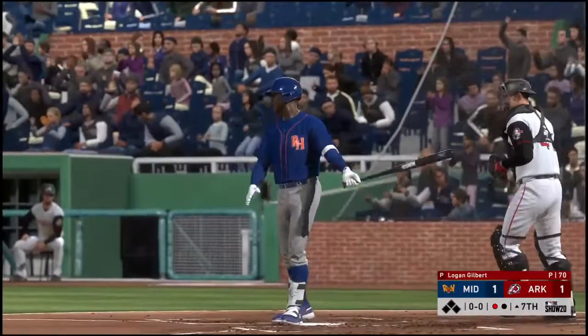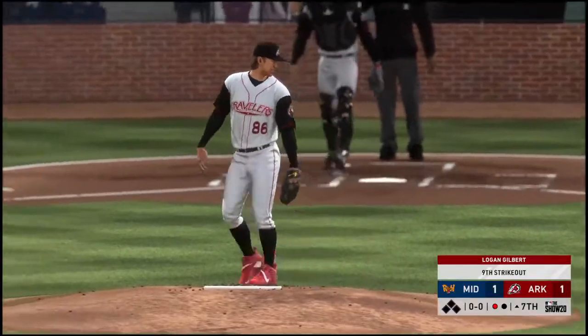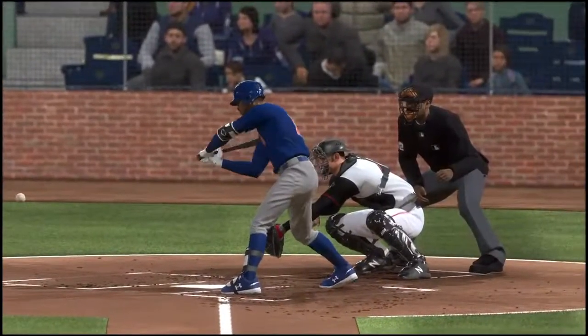And he struck out again. That's the 3rd time he's gone down on strikes in this one. It's been a rough night at the yard for him. The first baseman, number 5, has gone down on strikes three times in this one. So they've really figured out how to attack this guy.